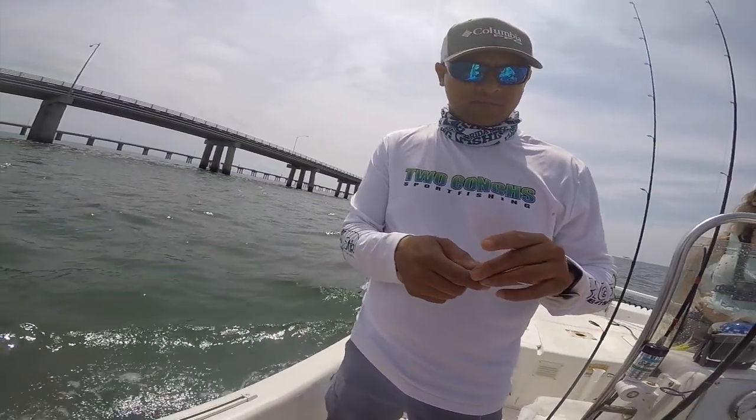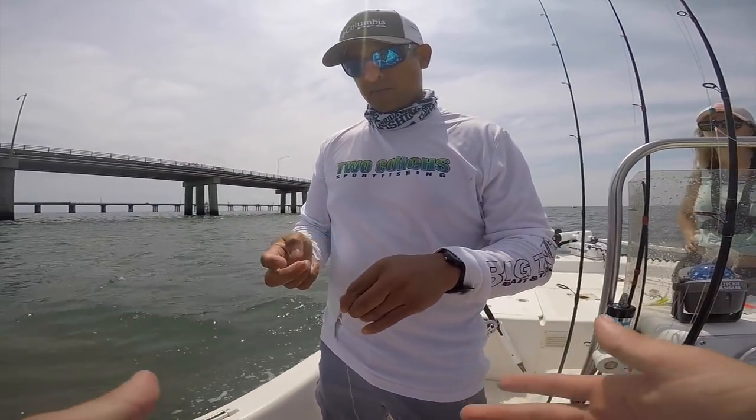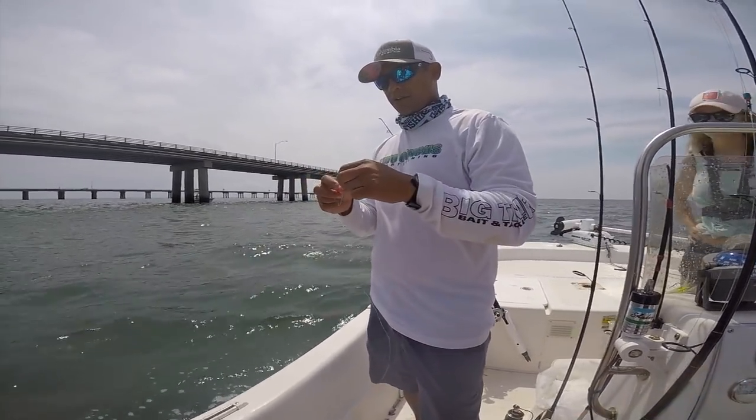So yeah, that's pretty simple. And it's about, you said, 15 to 20 feet of leader line is what you use off the number two planer? Yeah, off the number two planer, yeah.